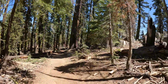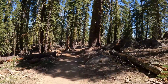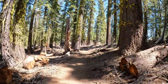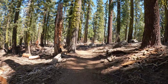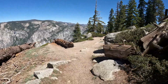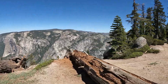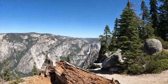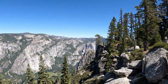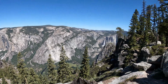Right now most of the crowds are on the out and backs to Sentinel Dome and Taft Point. So on this outer loop section on the Pohono here, it's definitely a lot less people, so it's kind of nice doing the loop. And we're coming up on some nice views here of the valley and Yosemite Falls. Let's see if I can spot it here. Yeah, it's kind of a cool vantage point. Yeah, it's pretty neat.